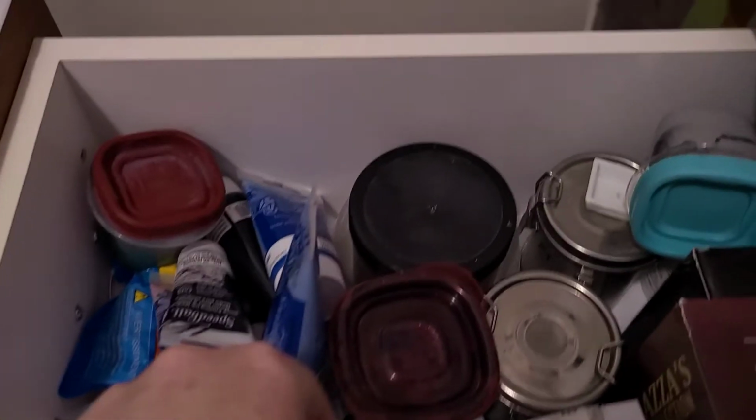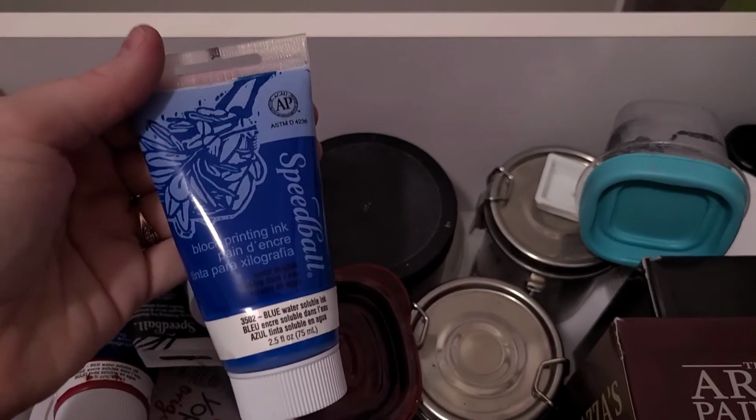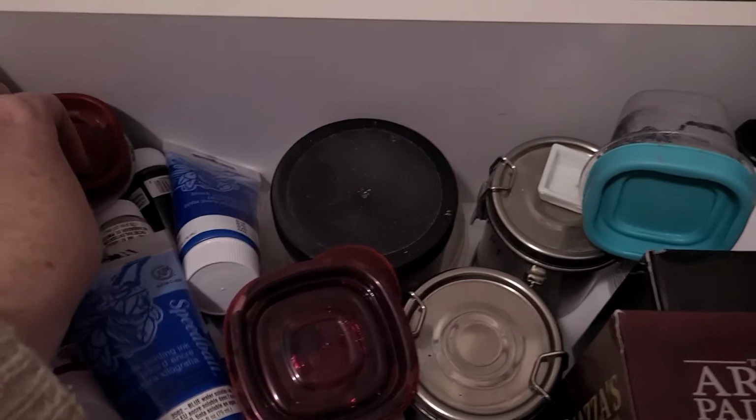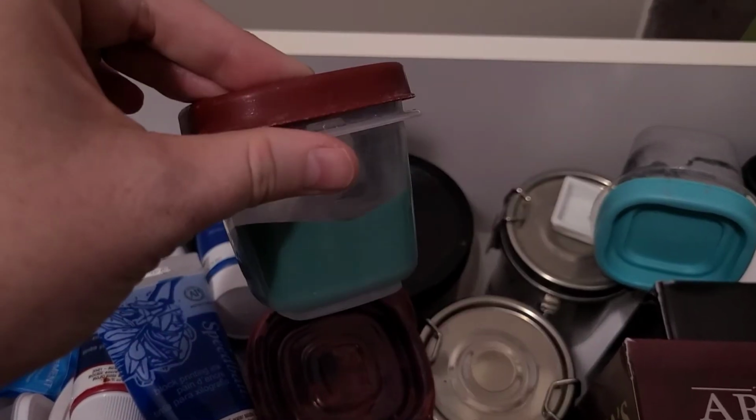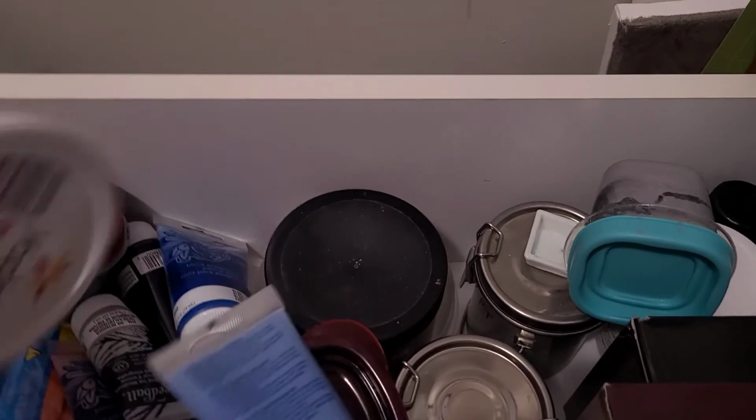In here I keep all of my painting supplies and ink materials. This is my inks for my prints that I'm working on for Christmas. Some that I'm mixing up that I ran out of the yellow for. And then I have things like this yogurt lid.